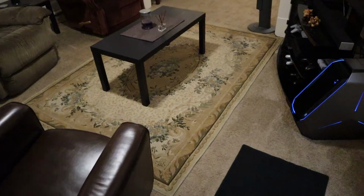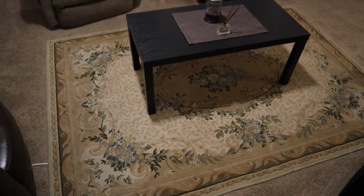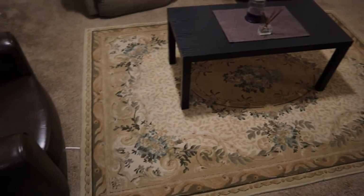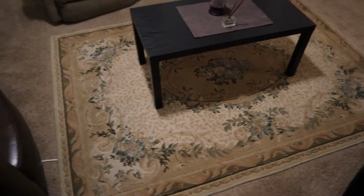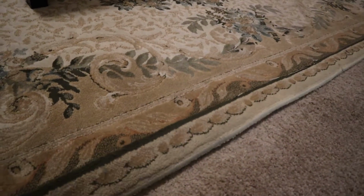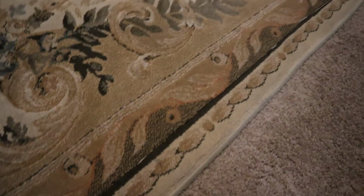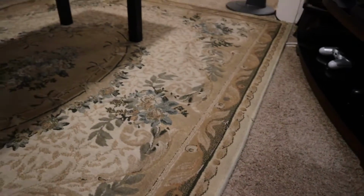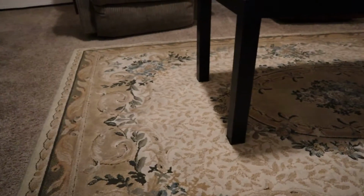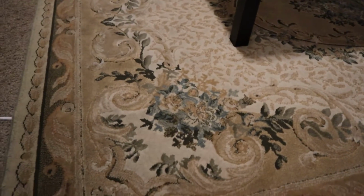Yep, and then there's an area rug that my mom gave me. She was gonna throw it away when I moved out of the house, she was just gonna toss it in the garbage because, I mean, it is kind of jacked up, right? It's old, and I don't know if you could see that, it's kind of falling apart. And Bob used to pee and poop on it, so it was really dirty.